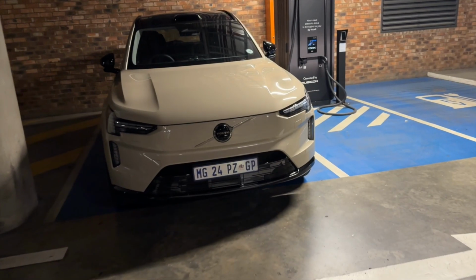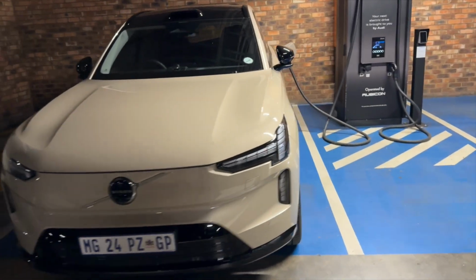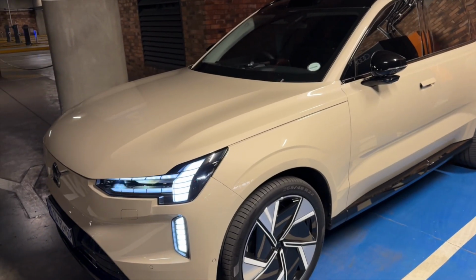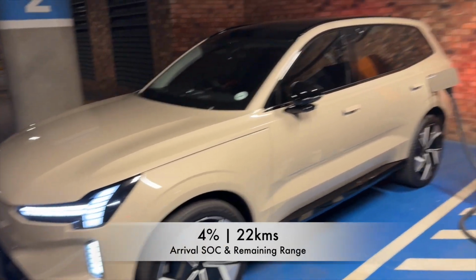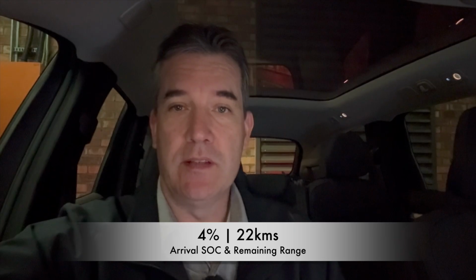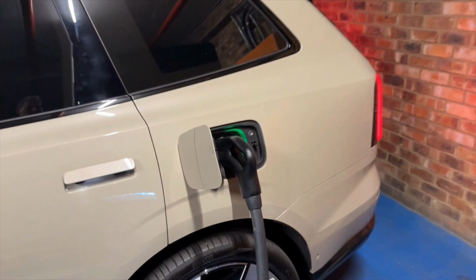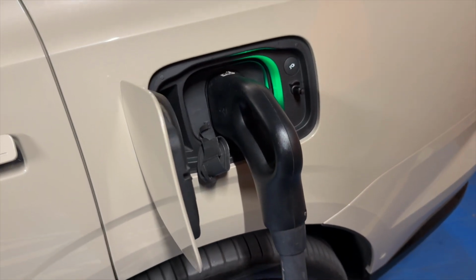Okay. We've just pulled into the DC charge station here at the Mall of Africa. It's the Rubicon 200 kilowatt, and fortunately made it here with 22 kilometers to spare and a battery state of charge of 4%. So when we started this trip, it was projecting to land here at 2%, but we've gained 2 more percent. So as expected, the regeneration worked well on that trip.